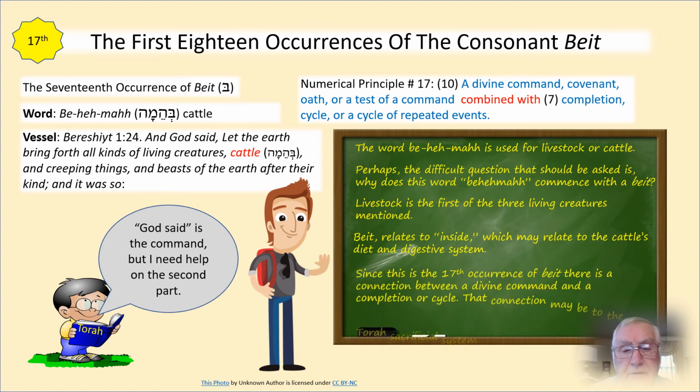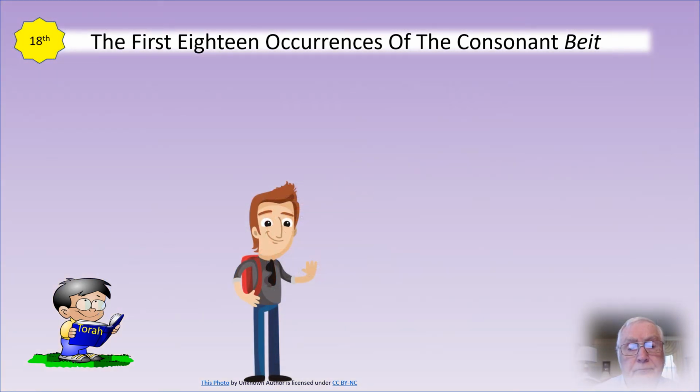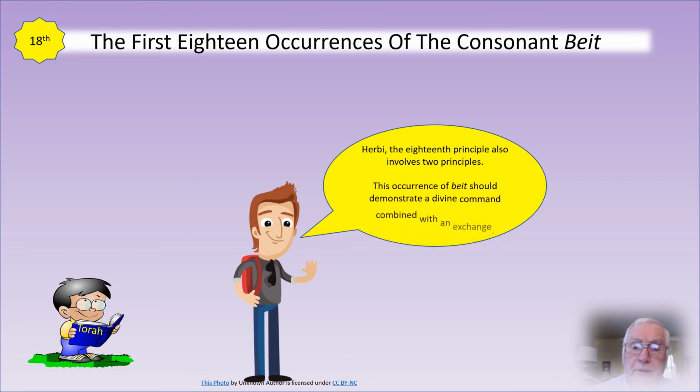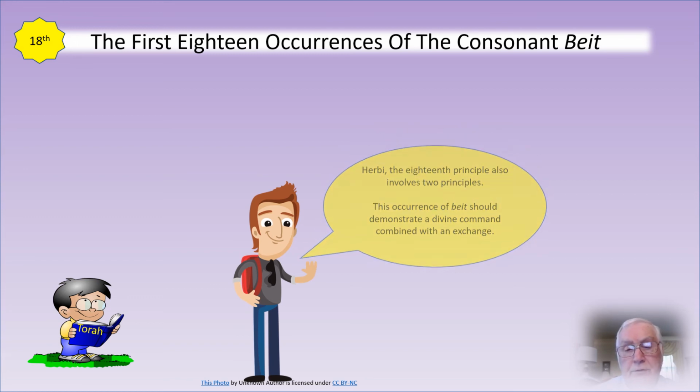Since this is the 17th occurrence of Beit, there is a connection between a divine command and a completion or a cycle. That connection may be the Torah sacrificial system, as we've been kind of discussing here. The 18th principle also involves two principles. This occurrence of Beit should demonstrate a divine command combined with an exchange.